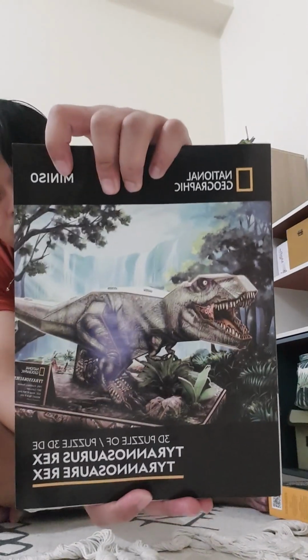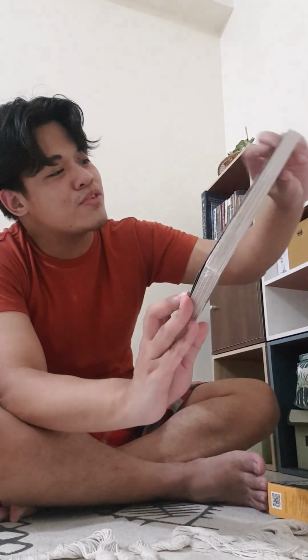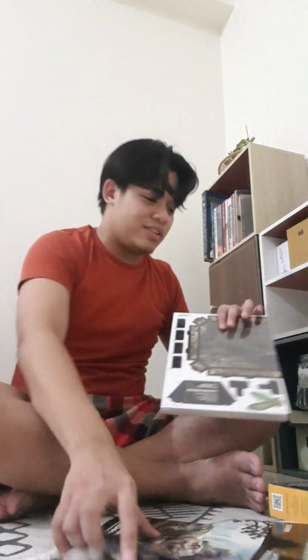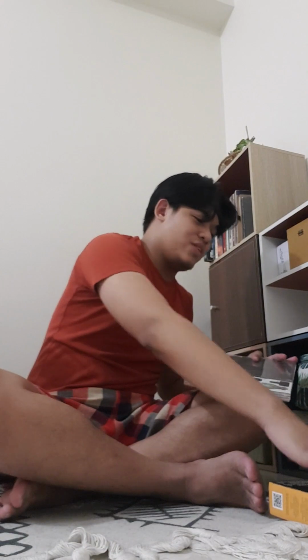This is from MINISO, and I believe, I haven't researched, but it has National Geographic on it. Probably in partnership with National Geographic, who knows. But it's a 3D puzzle of a Tyrannosaurus Rex. Everybody knows what a Tyrannosaurus Rex is, the T-Rex.